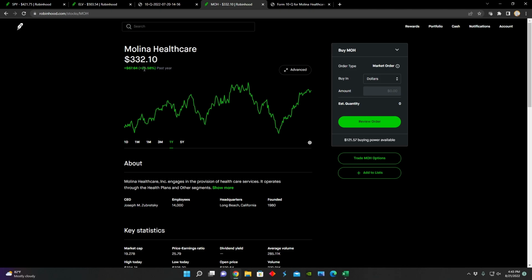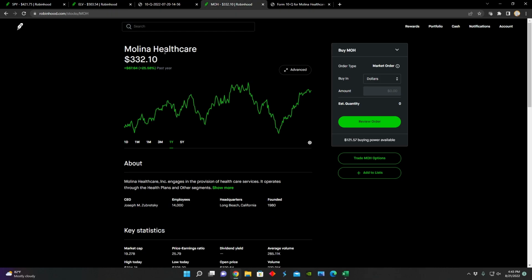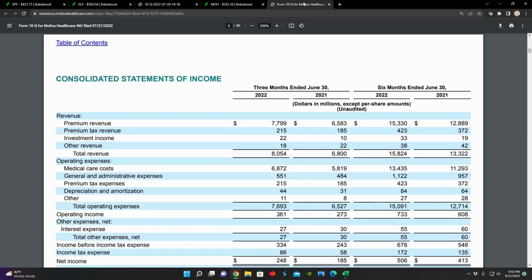So right here we can see this is one of their main competitors. These two stocks are competing in the same industry. And Molina Healthcare is up about 25% over the last year. So basically, Elevance Health is beating them out by about 8% over the last year. And so if we go into their financial statements right here, first one they report is their income statement.